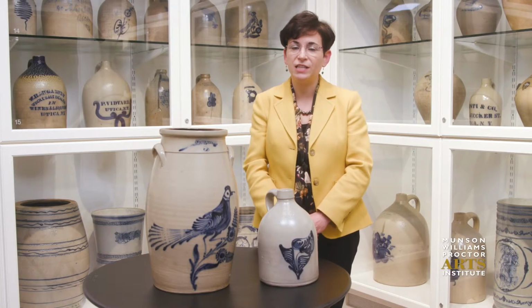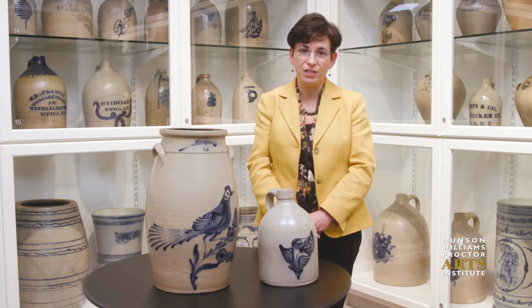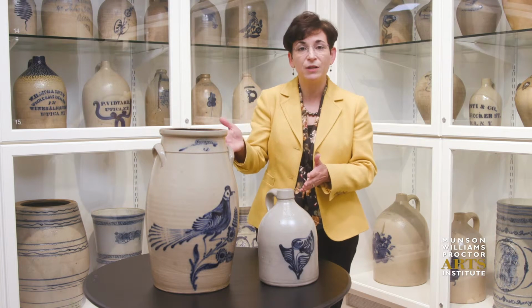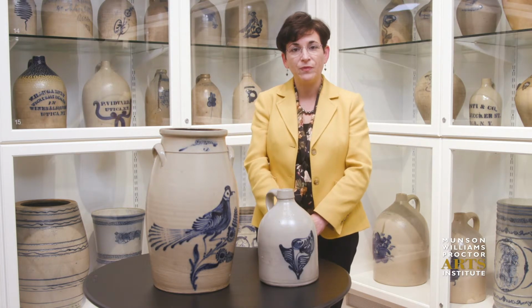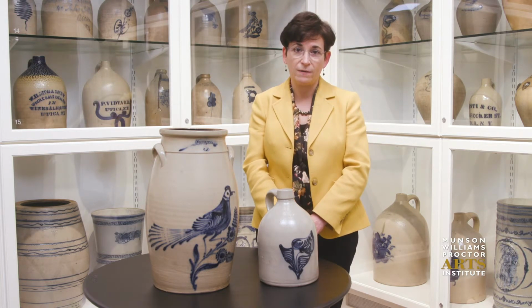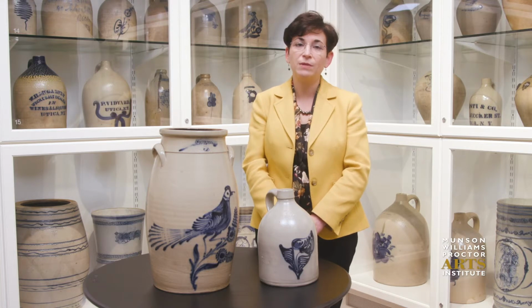White's pieces are characterized by phenomenal cobalt decoration. Most of it is executed freehand, as seen on this jug and this butter churn here in front of me. But in the late 1870s and 1880s, they did also start to produce molded ware. And it's with the molded ware we see much more 3-dimensional decoration, and at that same time, sometimes the introduction of polychrome. So you see multiple colored glazes, not just the beautiful cobalt decoration, but also brown and green glazes used.